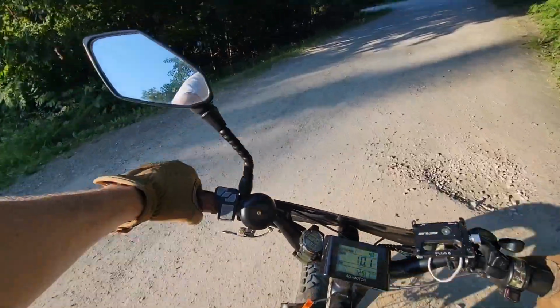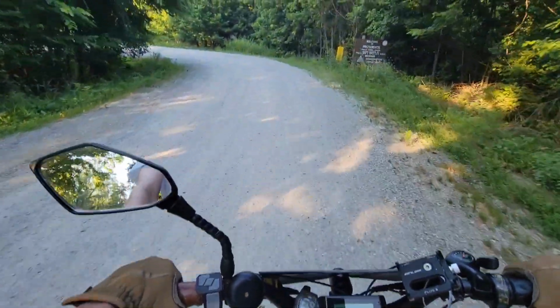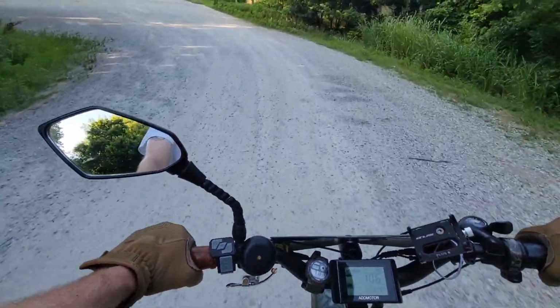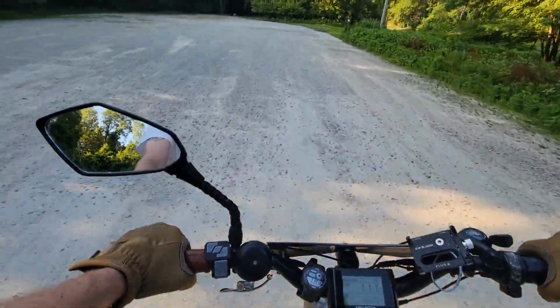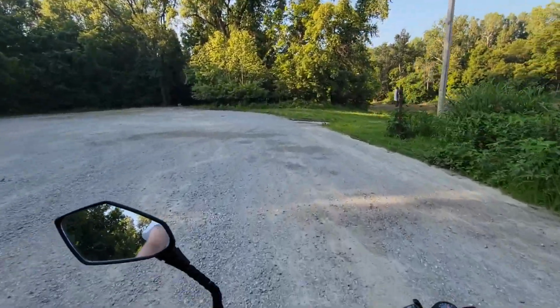Down in here, it's basically just a boat ramp. There's nobody down here today. I was out here riding my bike yesterday. I was out at Cooper's riding my bike, and there were some vehicles out here.